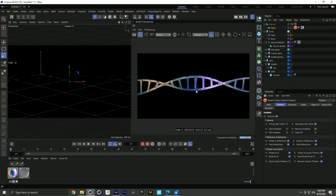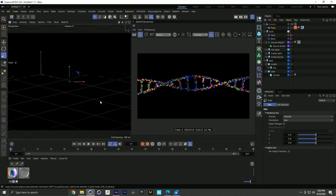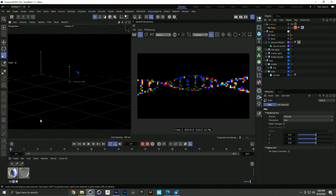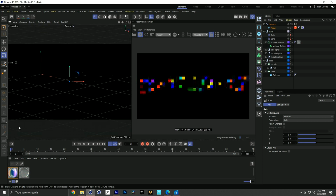So you can see now that my plane back there is lighting this entire structure. So we have some nice oranges and greens and blues and purples. You could increase the scale of this just to get a little bit of difference in there, but I'm just going to leave it as it is for now.